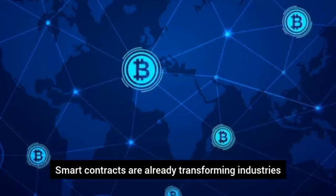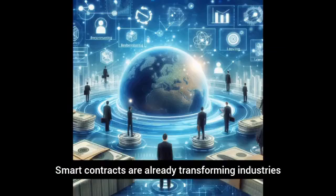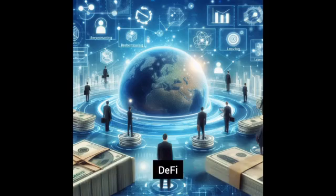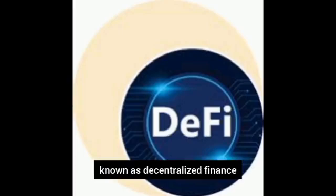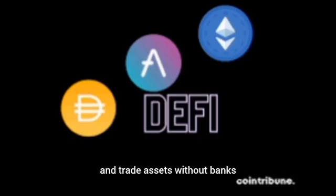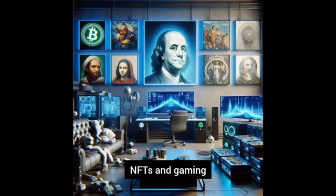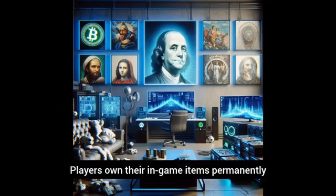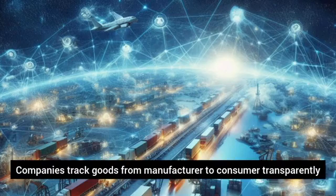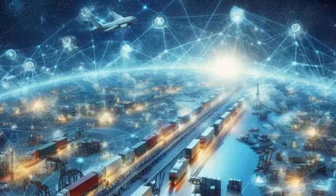Real world application of smart contracts. Smart contracts are already transforming industries. Here is how they are being used. DeFi, known as decentralized finance. People borrow, lend, and trade assets without banks. NFTs and gaming. Players own their in-game items permanently. Supply chain. Companies track goods from manufacturer to consumer transparently.